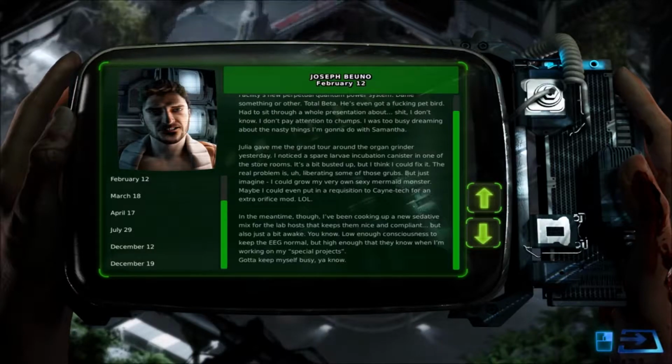Julia gave me the grand tour around the organ grinder yesterday. I noticed a spare larva incubation canister in one of the storerooms. It's a bit busted up, but I think I could fix it. The real problem is liberating some of those grubs, but just imagine I could grow my very own sexy mermaid monster. Maybe I even put in a requisition to Cayne take for an extra orifice mod. Lol, he's using that way too often. In the meantime though, I've been cooking up a new sedative mix for the lab host that keeps them nice and compliant, but also just a bit awake, you know.